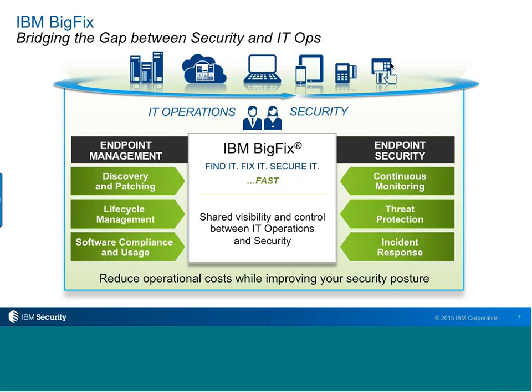We also have integrated antivirus and anti-malware capabilities, which can be enabled, and also the ability from an incident response perspective to query your environment and look for issues which have maybe been introduced into your environment which you need to address. So BigFix is really that end-to-end product that provides both endpoint management and security in one, from the data center all the way through to those disparate endpoints in your environment.